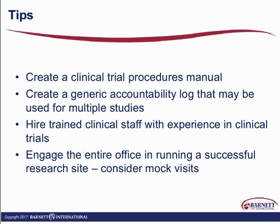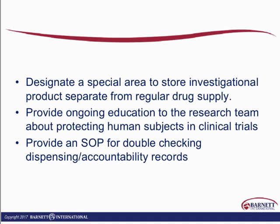Another thing would be to designate a special area to store investigational products separate from regular drug supply. I personally know from my own monitoring experience that there have been issues when there isn't a very clear definition of where that drug is being stored away from regular drug supply. I had the incident once when I went to close out a trial and go to a research pharmacy. Now, the pharmacy basically was set up to do research. They were the regular pharmacy, but they had research pharmacists there. This was an in-hospital study, so of course you have 24-hour staffing to worry about.